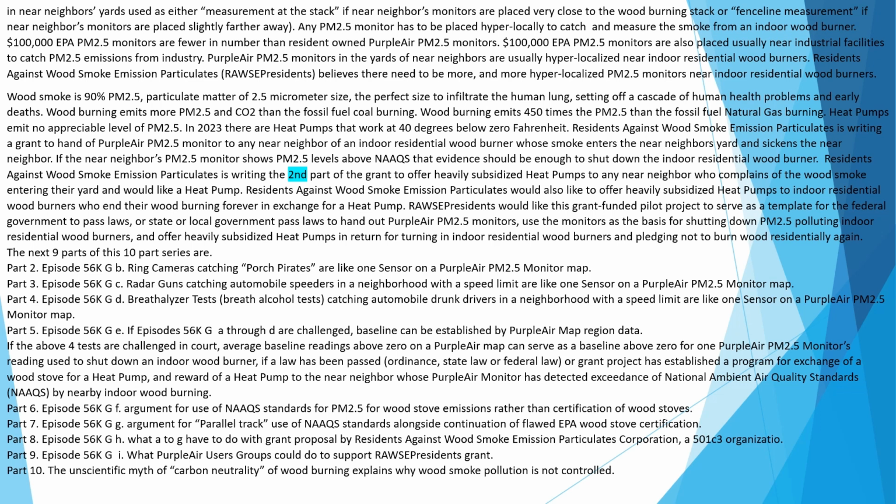Residents against wood smoke emission particulates is writing the second part of the grant to offer heavily subsidized heat pumps to any near neighbor who complains of the wood smoke entering their yard and would like a heat pump. Residents against wood smoke emission particulates would also like to offer heavily subsidized heat pumps to indoor residential wood burners who end their wood burning forever in exchange for a heat pump.